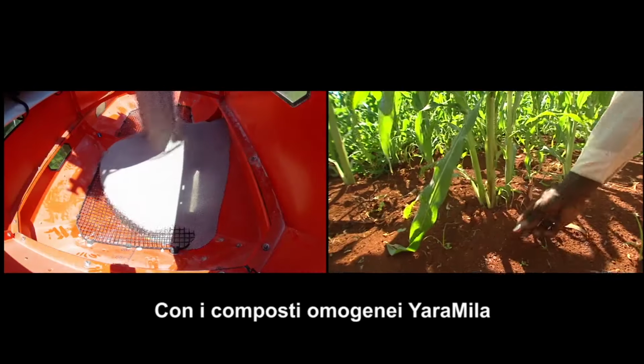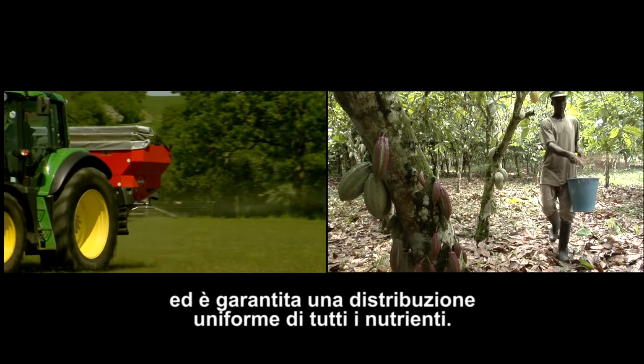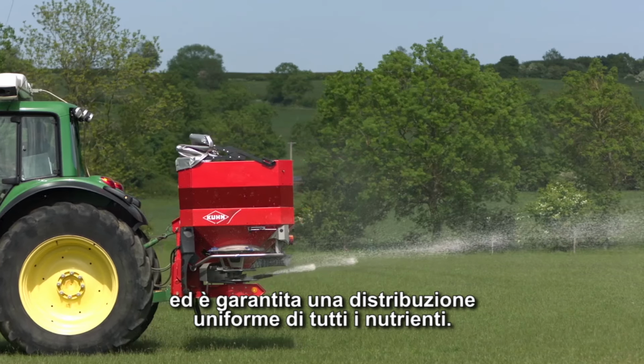With true uniform compound products, segregation of individual nutrients cannot happen, and even spreading of nutrients is guaranteed.